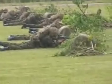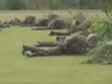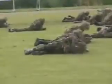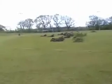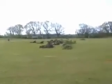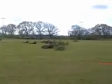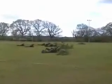Being suppressed, the section commander can crawl back and start. They call the 2IC to take over the control of the firefight. Delta, go on! Delta, go on! Charlie!